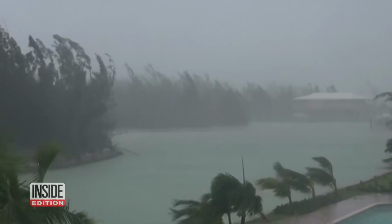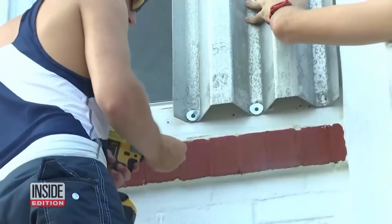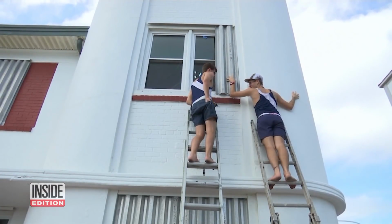Residents in the southeastern U.S. are bracing for Dorian, and weather experts caution that even if the core of the storm doesn't make landfall, it can still pack a powerful punch.